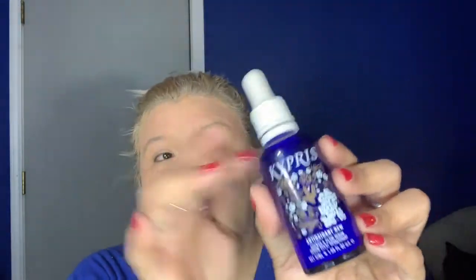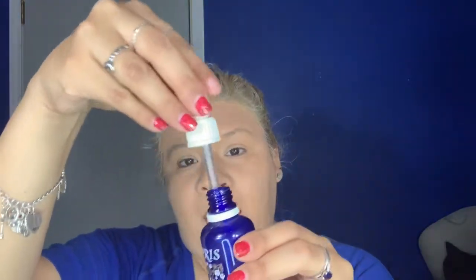But this is an antioxidant serum. I can't even speak, I just barely woke up. But anyway, it's what it looks like right here. I love it. It comes with a little dropper. So I love this stuff, but I'm already out, and that's that.